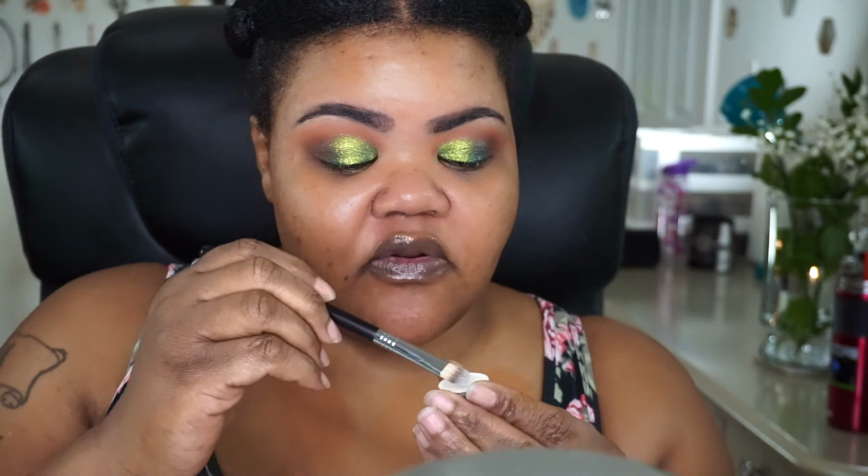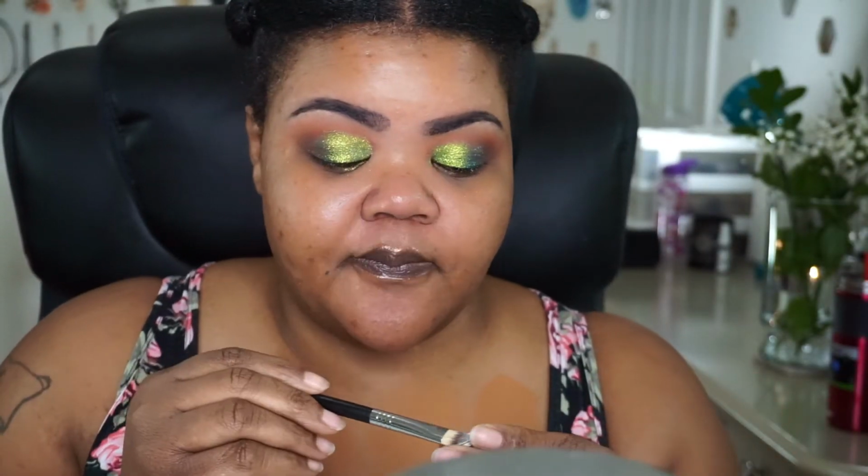So the first shift I went ahead and picked up is going to be Lightyear. And I'm going to go into Lightyear with the Carity E36 brush. Because I'm pulling it right here on my inner corners, I'm going in with the brush dry first. I'm just going to pack it and put it right here. And I'm blending it into Mood Ring, so I get more of a dimensional shift with my actual eye.